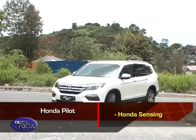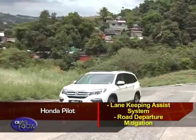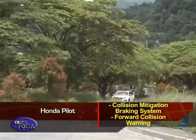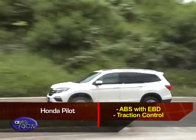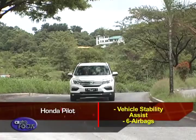Moving on to the Pilot, it is equipped with Honda Sensing that prevents accidents through various assists. Honda Sensing includes lane keeping assist system, road departure mitigation, collision mitigation braking system, and forward collision warning. These are on top of ABS with EBD, traction control, vehicle stability assist, and 6 airbags.